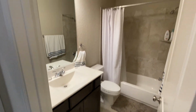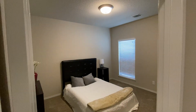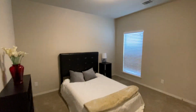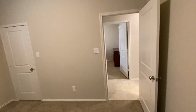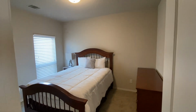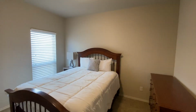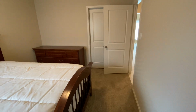This is going to take us to the second bathroom up here, as well as 2 bedrooms up front. These 2 bedrooms are fairly identical. Their sizes are approximately 11 by 12. Walk in here and take a look. And both these bedrooms are carpeted.